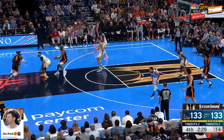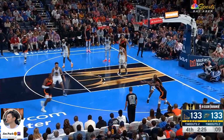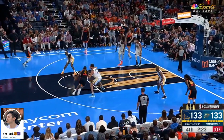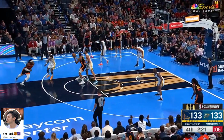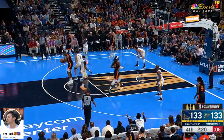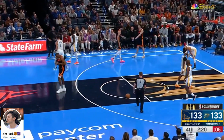Now comes one of the many controversial plays down the stretch of this game. The Warriors are essentially staying home and Klay ends up in an ISO situation against Williams, who appears to run into Klay's arm on his attempted drive, then discontinues his dribble. He then touches his face to suggest he got hit, coaxing the ref to call a foul on the play.